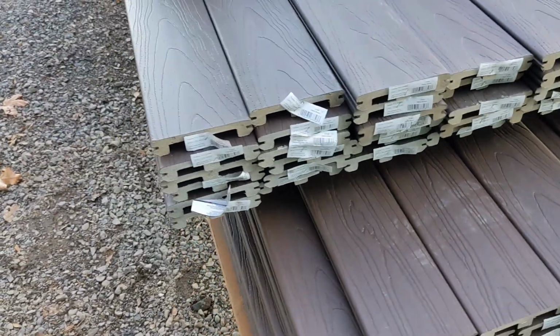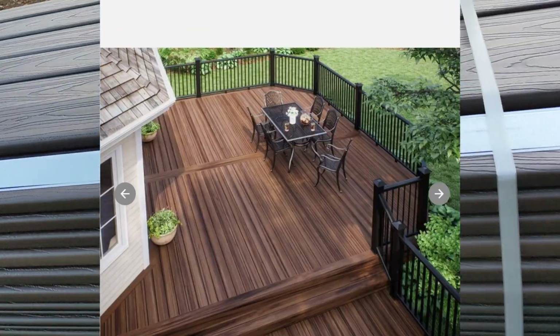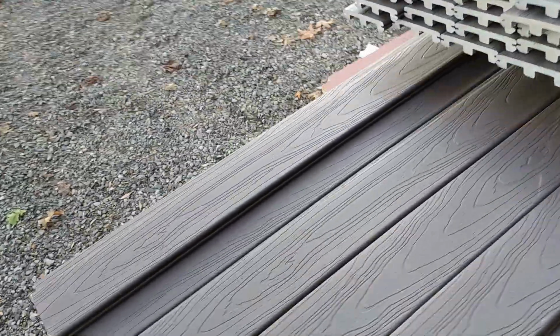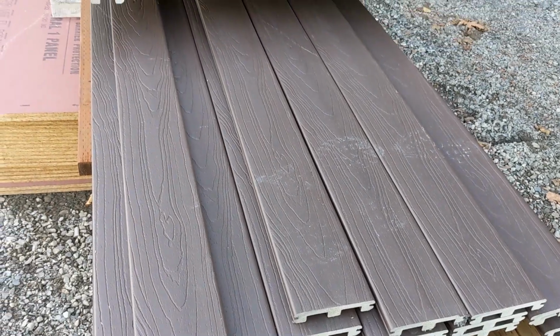And it's supposed to be a lot. I'll put up a picture of what it showed online, but I'm not seeing that the entire batch is this way. I'm not saying it looks bad. I like it, but it's not what we ordered.